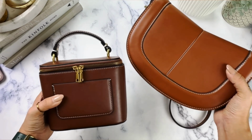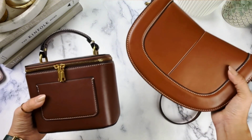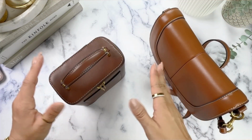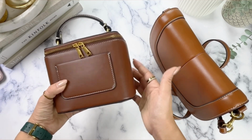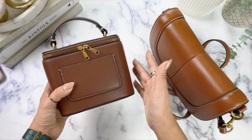And I know that there are similar options that are available on the website right now that are running at that same price range. Now, mind you, the bags that I will be discussing from Zara are not their leather ones. So obviously the price is reflecting the fact that these are vegan or faux leather.